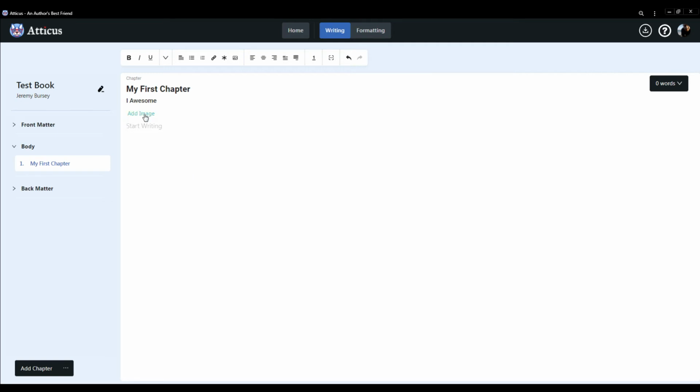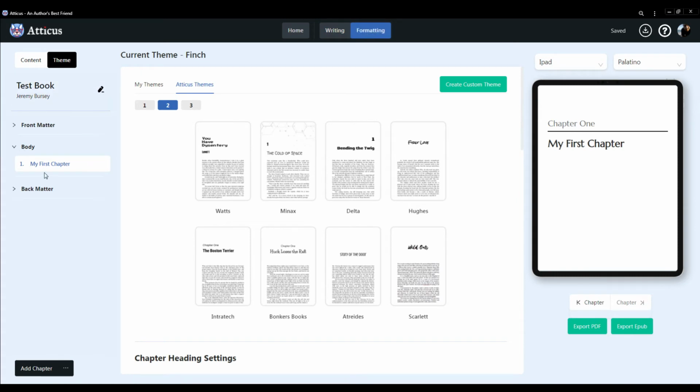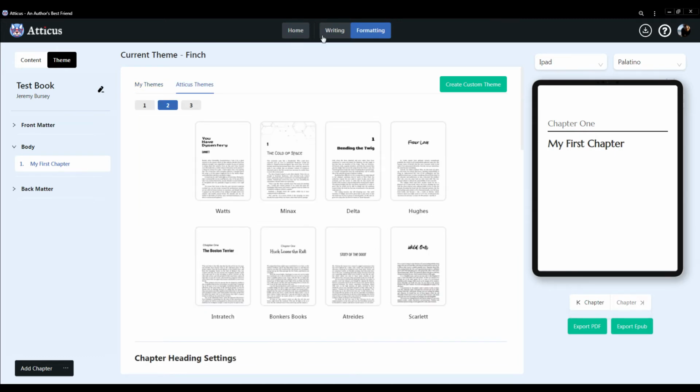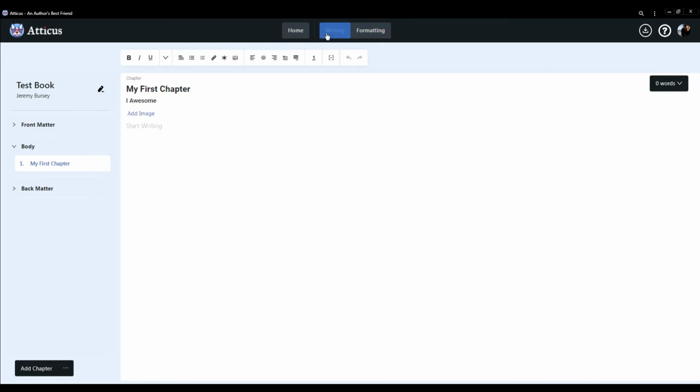You can add an image into your header if you want. I don't have one to add right now, so I won't do that. I'm just going to keep this one basic. But what you can do is if you want to see the image as you write, you can go into formatting, but keep your chapter on. I thought you could do that. Oh, I was wrong. Okay, I think you have to actually have something in here before you can see it.